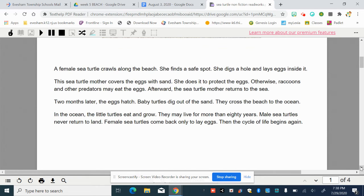A female sea turtle crawls along the beach. She finds a safe spot. She digs a hole and lays eggs inside it. This sea turtle mother covers the eggs with sand. She does it to protect the eggs. Otherwise, raccoons and other predators may eat the eggs. Afterward, the sea turtle mother returns to the sea.